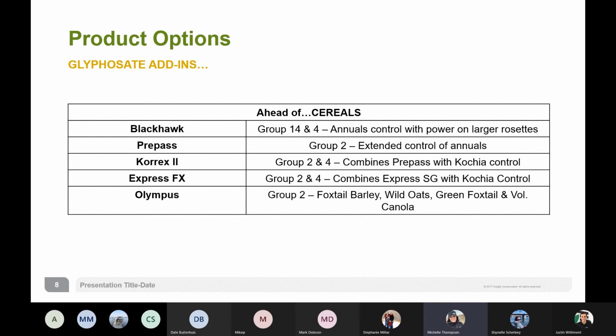And the last product I wanted to mention is Olympus. So we talked about broadleaves, but maybe we haven't talked about the grass control. Olympus will bump up your glyphosate control on grasses, especially on foxtail barley and green foxtail, and then also give you some volunteer canola control. I've seen this product do a smoking job on heavy foxtail barley and green foxtail. So if those are weeds of concern, this would be a product to look at.